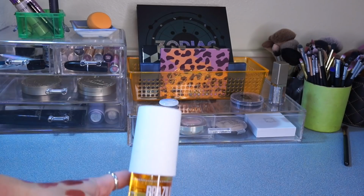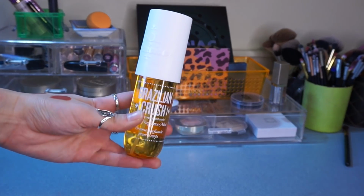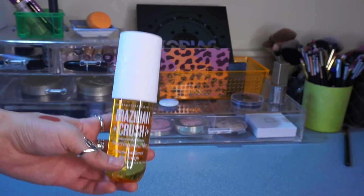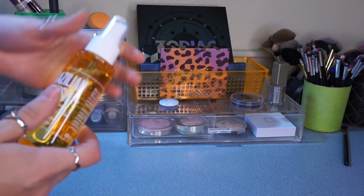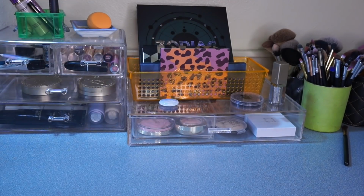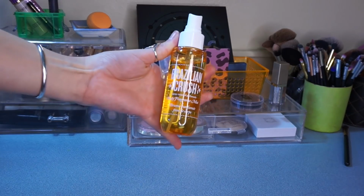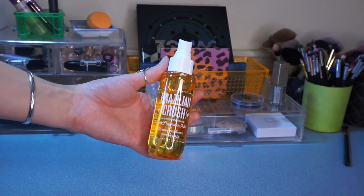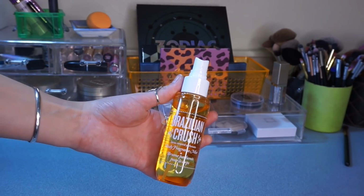I was reviewing the Sol de Janeiro Brazilian Crush Body Fragrance Mist from the Ockley website. This was sent to me, and this is a very, very hyped product. Let me smell it again. This is nice. It's definitely not the right season for this. This is definitely a spring and summer product, but I honestly don't know what all the hype is about.